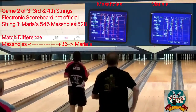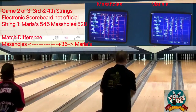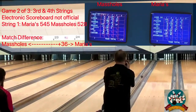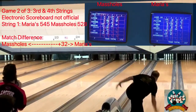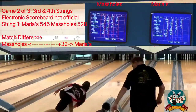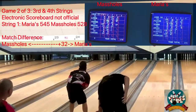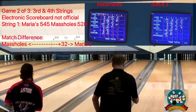Bob Whitcomb with a spare just gets 3. He has 2 spares, a spare 9, spare 3. 32 through 2. Lister on his spare fill gets 7, 26 through 2. He has the 1, 7, 10. So they picked up 4 on that exchange. Oh, what a try. Wouldn't go. We've seen 3 of those already today, the 1, 7, 10.